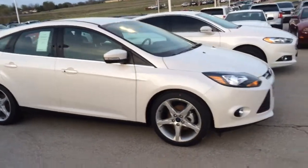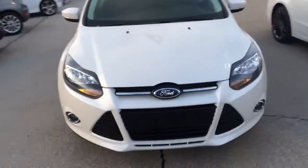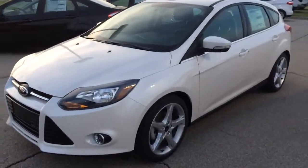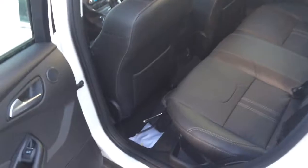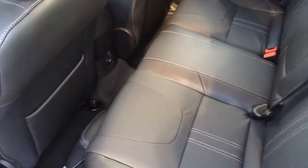This is a hatchback as well. Basically, the main difference here is you're going to have a trunk with the Fusion and a hatchback with the hatchback Focus. They're both in white platinum metallic. We'll start with the back here first. This one has the black leather seating.